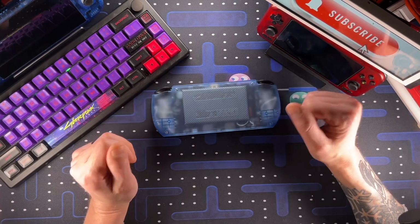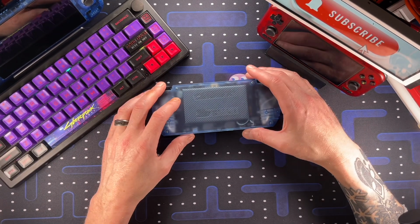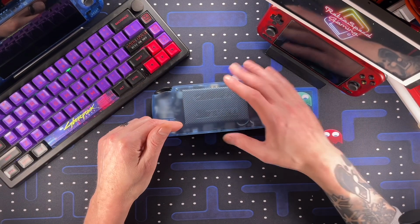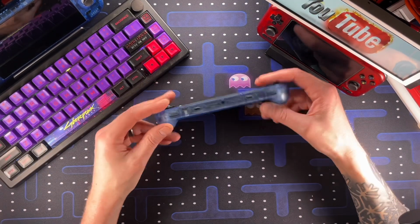On the back here, we have nothing but screws to open the device and a beautiful battery back there that you can see. Woohoo! This does have some pretty good ergonomics for it being shaped and feeling like a brick prior to putting it in your actual hands. We did the top. We'll do the bottom next.